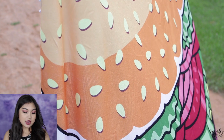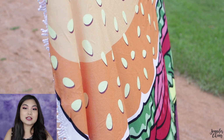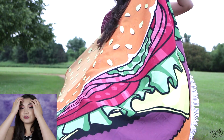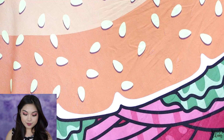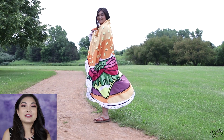I think it's super cute. It is a little bit on the thinner side, so this is purely a beach towel. It's not a real towel to dry yourself off thoroughly with, especially your hair, but the print is really adorable, and I've been really wanting a round towel, so for me to have found a burger one, I mean, if you know me, you know that I love food, I love burgers, I love ice cream. I am on the hunt for a donut one now, but this hamburger one I think is just hilarious.